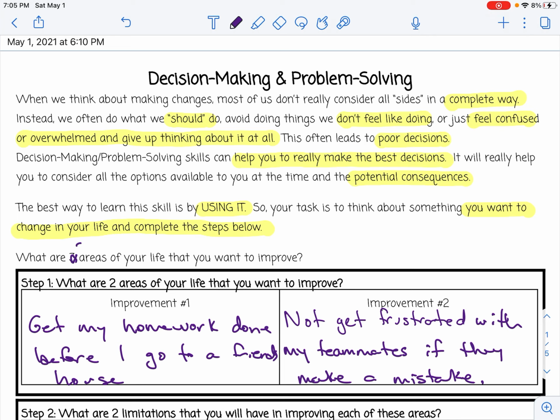Ignore that, it should say 2. What are 2 areas in your life that you want to improve? So, my examples here: improvement number 1 would be to get my homework done before I go to friends' houses. Now, for me, that's an issue because my friends are really social and I like to be able to be with them, and I just really don't like doing homework.